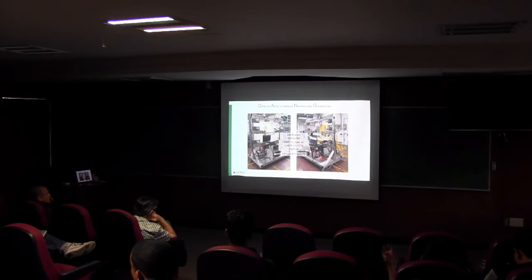More recently, it turns out that some of these facilities use superconducting magnets for the condensed matter program.